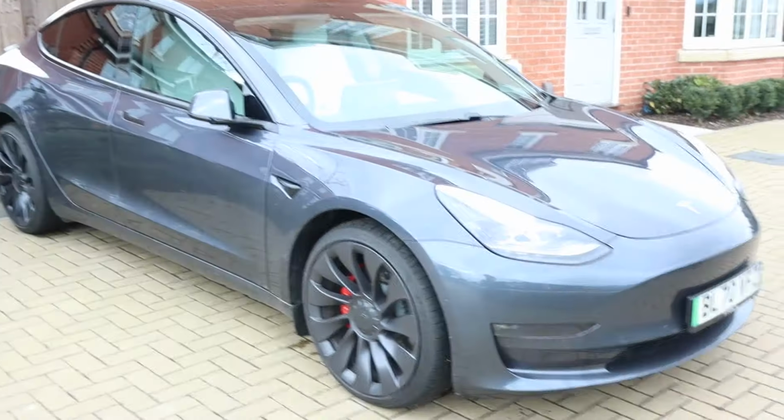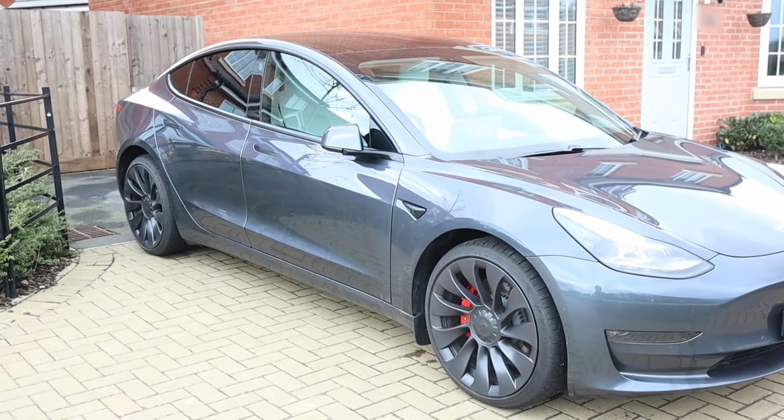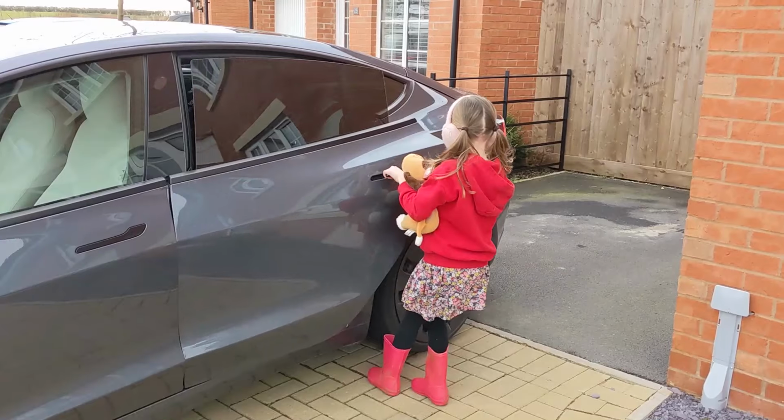Very slowly. Perfect. And now the kids can come outside and I can get them in the back doors without dinking them on the fence.